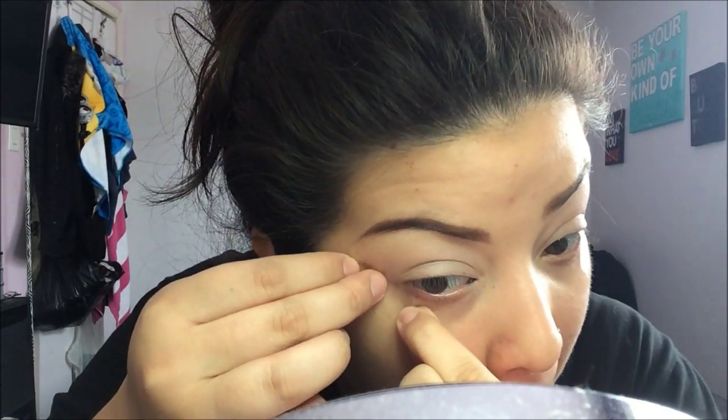So next I'm going to add a piece of tape to my eyes because this is a full-blown smoky look. And I want it to look hot. So we're going to sharpen those edges and we're going to make it look really good. So like that.